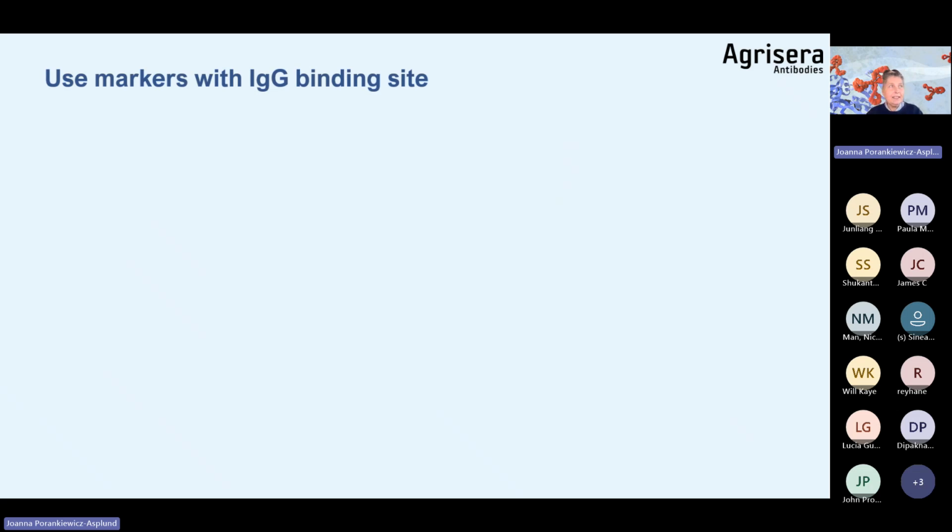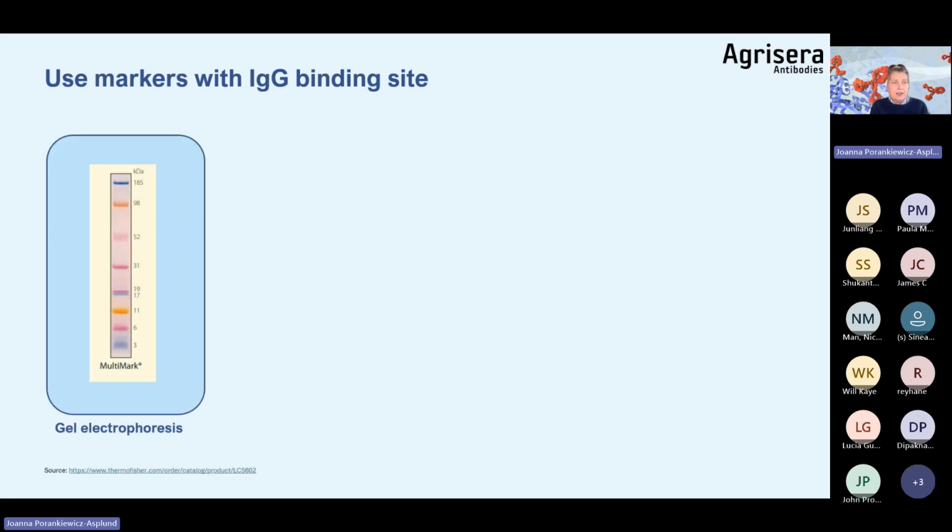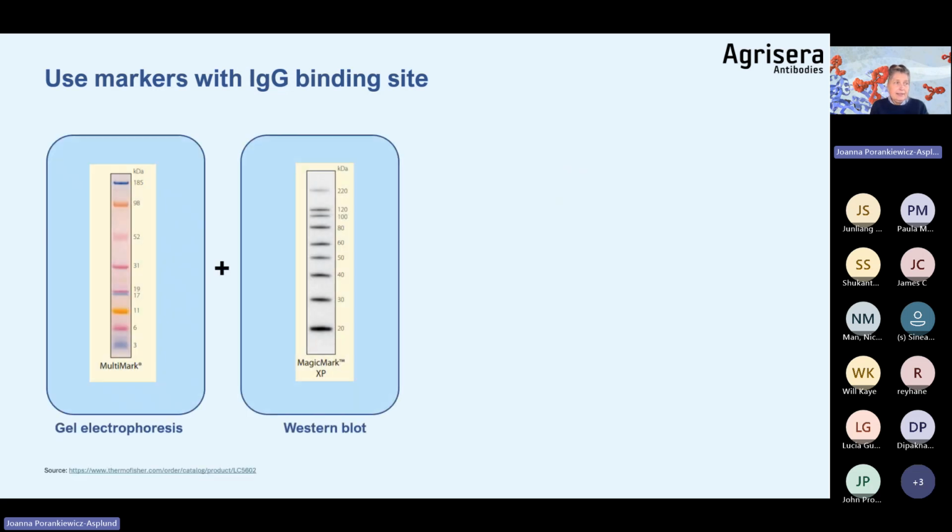I would like to also stress that you need to use really good molecular weight markers. My favorites are markers with an IgG binding site. Here I would like to show you an example of Magic Mark, which we mix with these colored markers to track the progress of gel electrophoresis and see the migration of the proteins in a gel. The most common mistake is that for low molecular weight proteins, electrophoresis is conducted too long, and then the target protein simply leaves the gel, and therefore there is a lack of signal later in the Western blot.